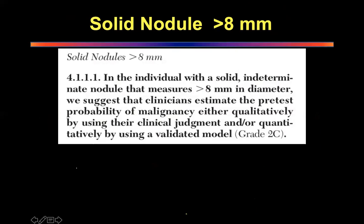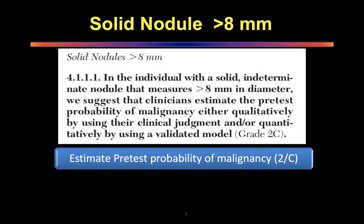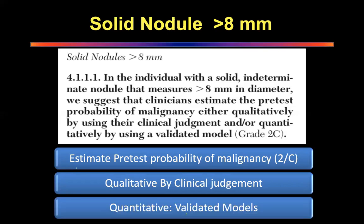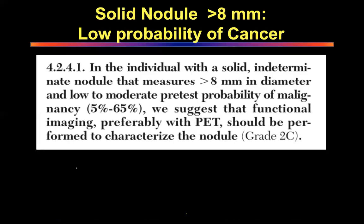So what if the nodule is more than 8, okay? If it's a solid nodule and it is more than 8, you have to use the validated models that I told you. Estimate the pretest probability of malignancy. The level of evidence is 2C. You can do it either by qualitative method, by clinical judgment, or even better by using quantitative models, the validated models. The Brock model, the Mayo Clinic model, or the VA model, okay?